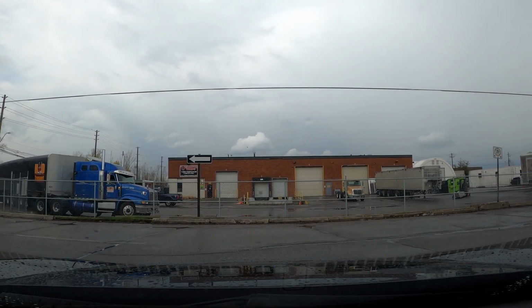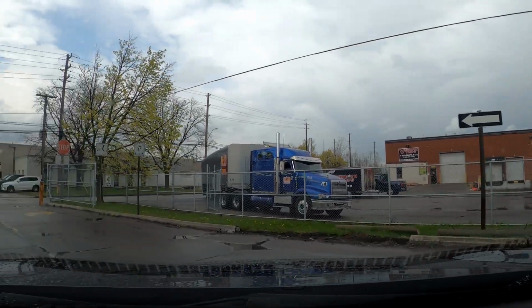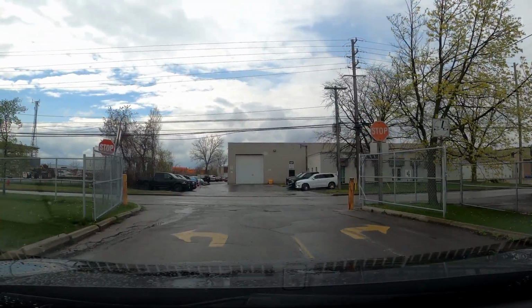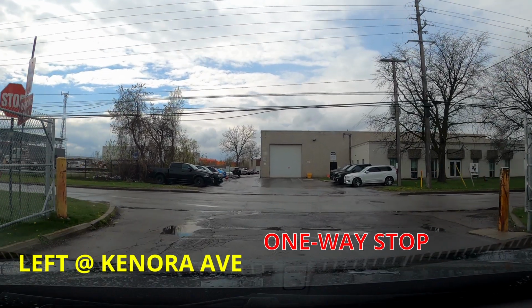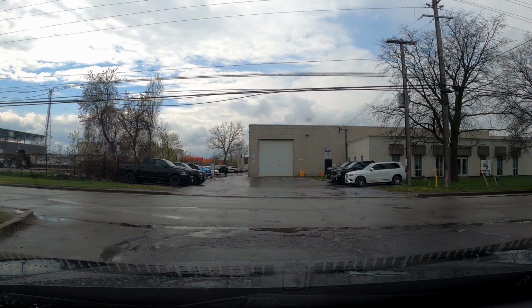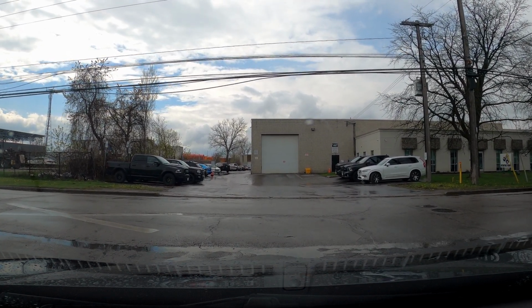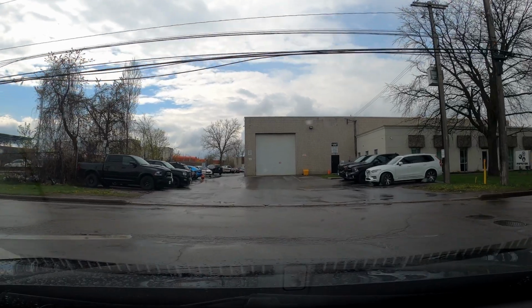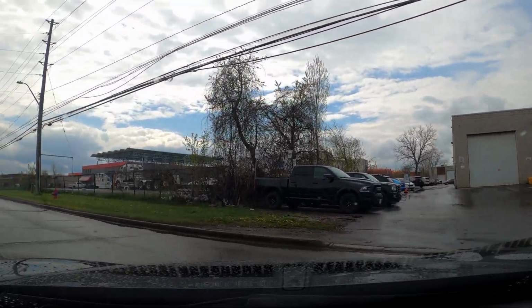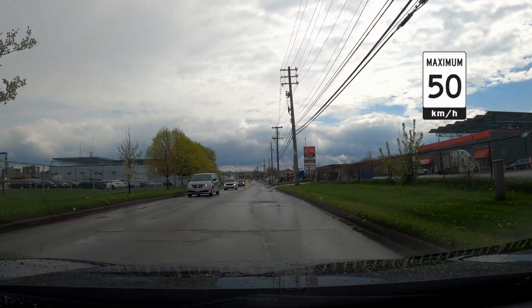There's a sign that this is a one-way street, so everybody's turning left here. So I will make a left here at Kenora Avenue. It's a one-way stop, so I need to make sure both left and right lanes are clear and I'm safe to go. So I'll turn here. The guy is giving way to me. He waved at me because there's a little traffic down there.